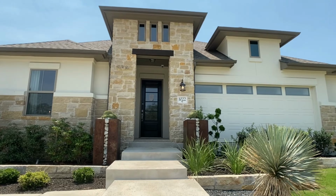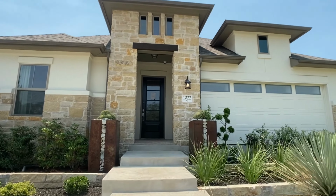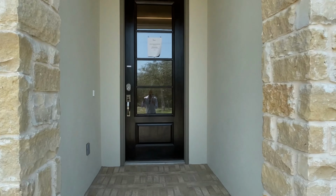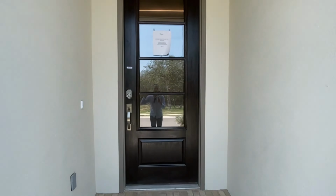In this video, we're going to be comparing two homes with two different builders, and at the end of the video, I want to hear from you which one is better. We're going to start off with the Denison plan with Coventry Homes. This plan is over 2,300 square feet. It has 4 bedrooms and a study, 3 full bathrooms, and is a 1-story plan with a 2-car garage.